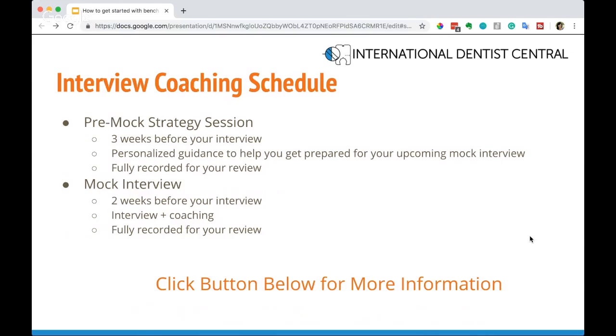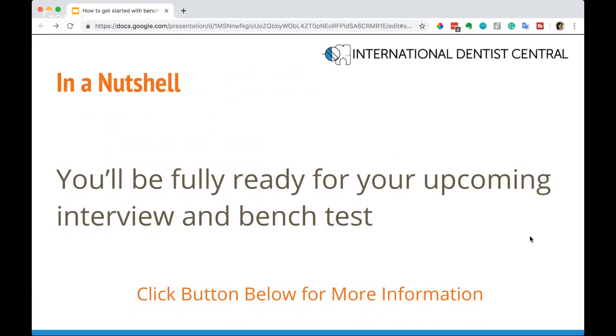I think I already went through this, but the coaching schedule, right. So the pre-mock session, try to get it in 3 weeks before your interview if you do opt for this, okay? You're going to get enough time and guidance to get you prepared for the mock interview. And the mock interview, hopefully we can get it in 2 weeks before. Everything is fully recorded again. So in a nutshell, you are going to be fully ready for your upcoming interview and your bench test.